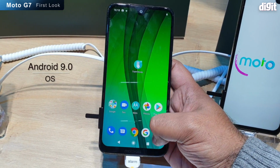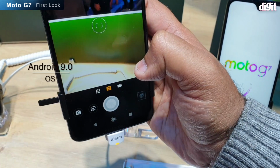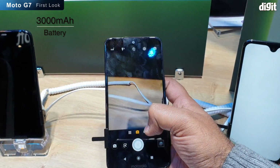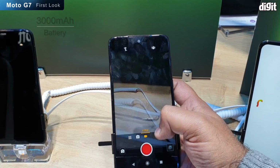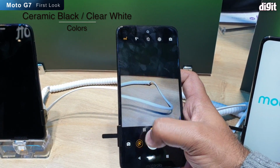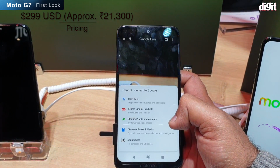The device runs on Android 9 Pie out of the box. The smartphone also houses a fingerprint sensor. It has a 3000mAh battery and supports 15W fast charging. The phone is available in ceramic black and clear white, priced at $299, which is about 21,300 rupees directly converted.